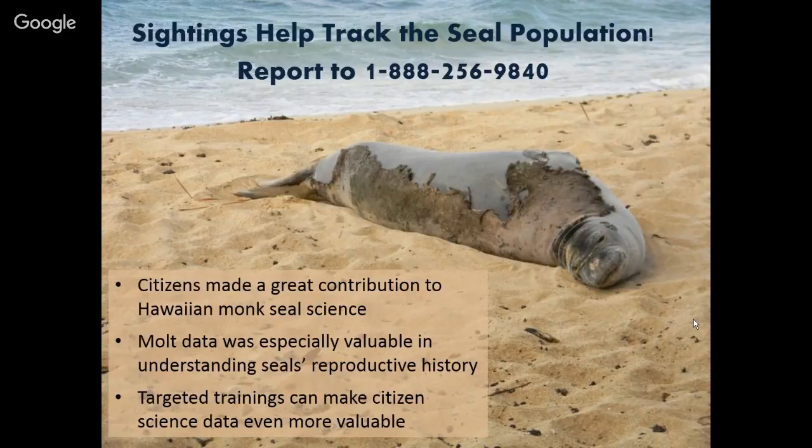And one of the things we learned was especially that molt data was really valuable because that helped us sort of pinpoint where an animal is in her cycle every year. Even if we didn't see nursing, we didn't see pupping, but if we have molting, we can sort of backtrack where some of the rest of that cycle might have been. And so for an agency, that tells us now we can go and work with volunteers and seal watchers and kind of offer some more information on what to look for and how to get some of that extra rich data.